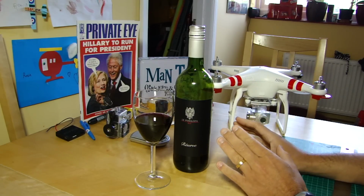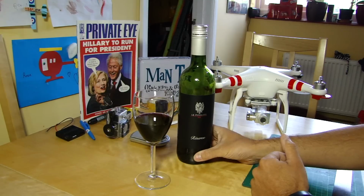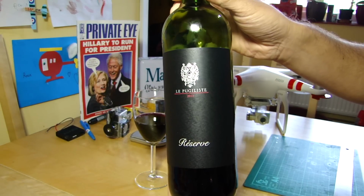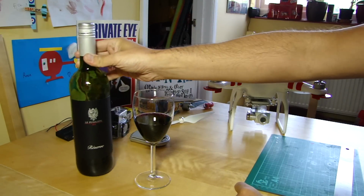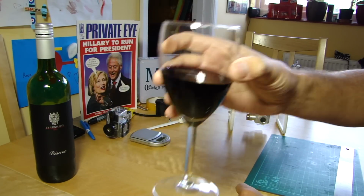So, however, to calm the nerves, and as it's the kitchen table, we must always, when we're discussing our drones, have a little beverage. Today on the kitchen table we have this rather nice Languedoc from France, Le Pugiliste, and it does pack a bit of a punch. It's 14% alcohol by volume, which is pretty good for a French wine. So we'll put that there and we'll say cheers. It's good to be back.